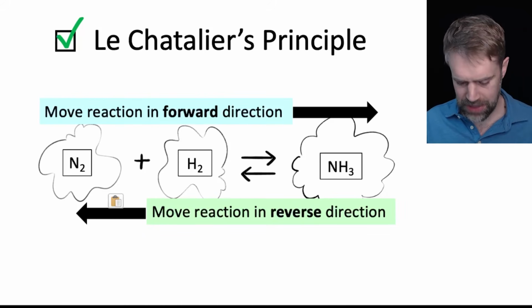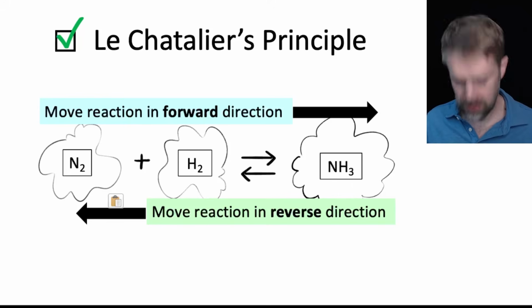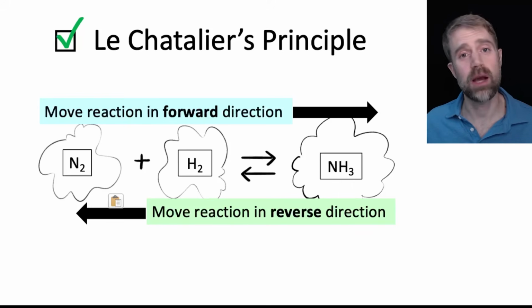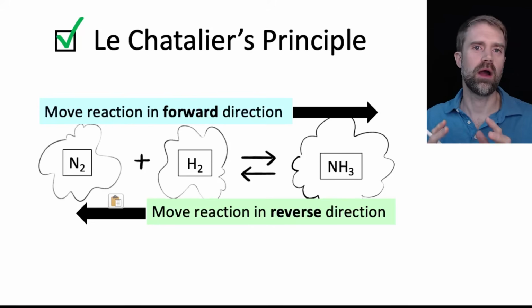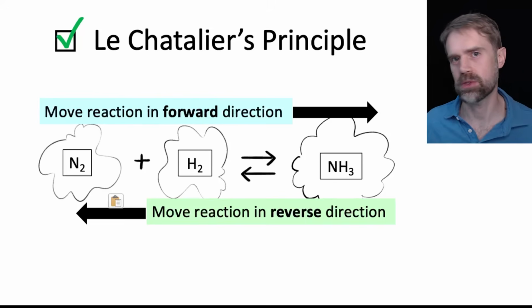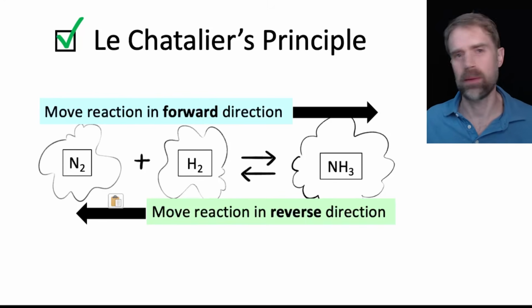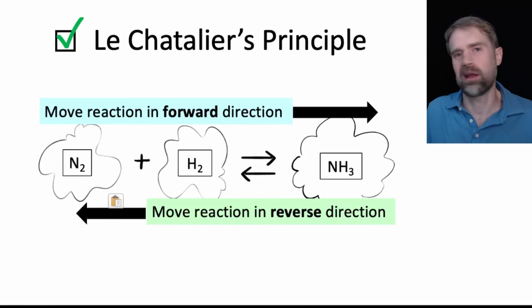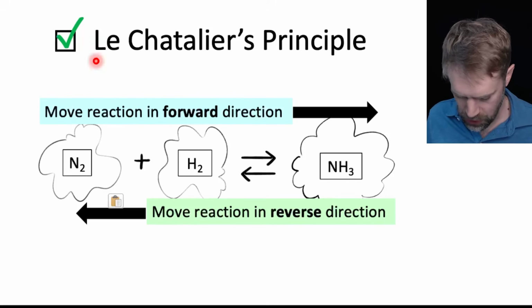Our last topic is Le Chatelier's principle. This is part of a topic called equilibrium. You really don't need to know much of the other equilibrium topics for the TEAS. You really just need to know Le Chatelier's principle. Sometimes people reach out to me and say, you only talk about Le Chatelier's principle, why don't you talk about equilibrium in general? The only thing about equilibrium that you need to know is this topic called Le Chatelier's principle.